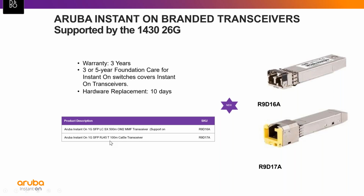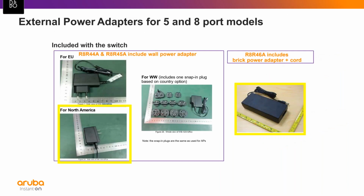But notice there's a 1 gig regular copper option, and then there's also a 1 gig short haul fiber option that's available as well. The fiber option obviously is for extending the network. Perhaps you've got another building or another room that's further than the 100 meters that you can extend over copper. Then fiber is the way to go. And as I mentioned, we support that on the 1430 26G.